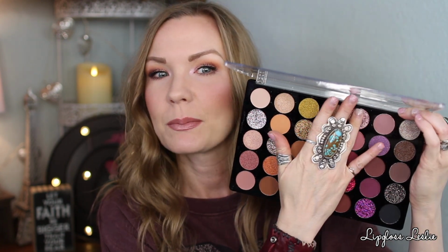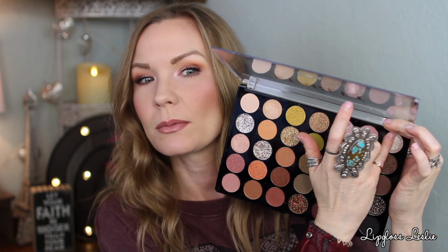I've played with this shade quite a bit. I have this and this in my crease. I absolutely love this one right here. It's one of those, I don't even want to swatch it because I don't want to waste it. And then I have this on my lid. This is beautiful. And then a little bit of this one right here in my outer corner. Those were the main ones I played with, I think. Oh, I also played with this lighter color.